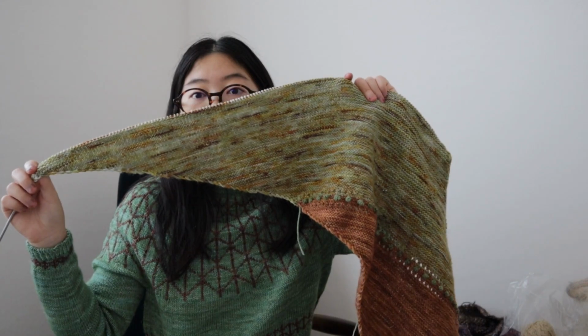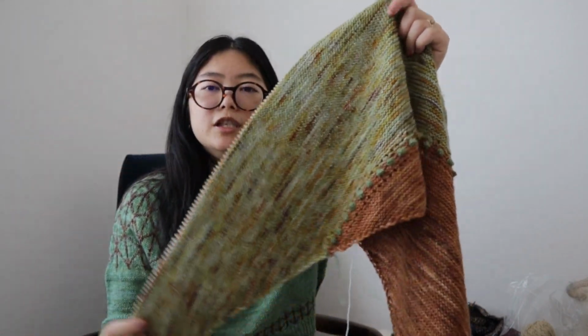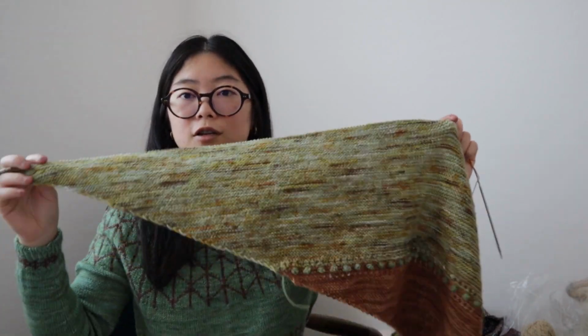The only thing is that I think the pattern calls for sport or DK weight. I'm using my fingering weight in the Peruvian wool, just because I enjoy knitting in fingering weight the most, and that's what I had. So she does have instructions in her pattern for the amount of stitches required for the next size up, so that if you do, like me, knit with smaller yarn, you can always follow her instructions, or if you wanted a larger size, you could follow those instructions as well.